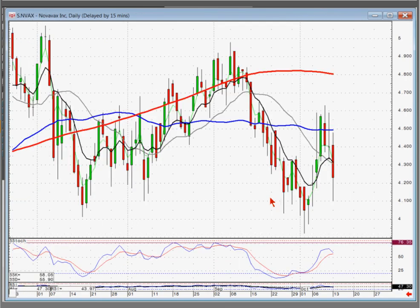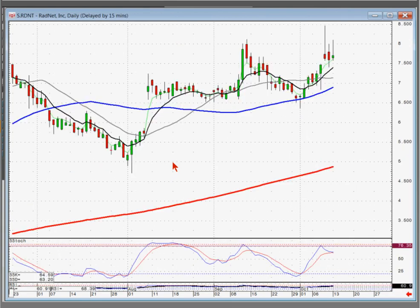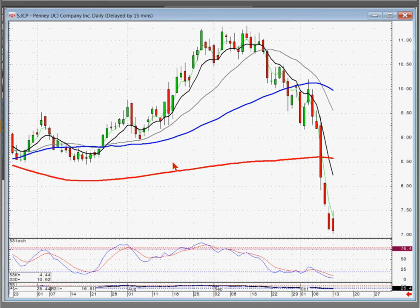And NVAX, that one I couldn't get excited about one way or the other. It's sideways, and it's really not going anywhere. JetBlue, there's your bearish J-hook pattern. You just stay short on this. RDNT, you stay long as this doesn't close back below the T line. And JCPenney, you get ready to buy this one on the next buy signal.